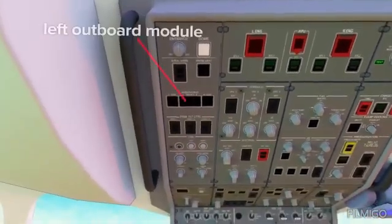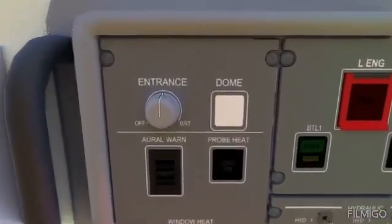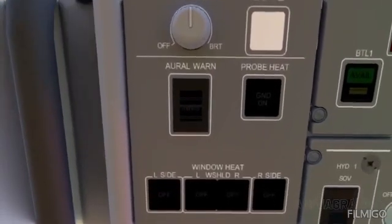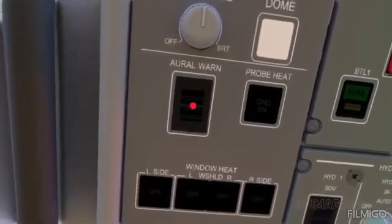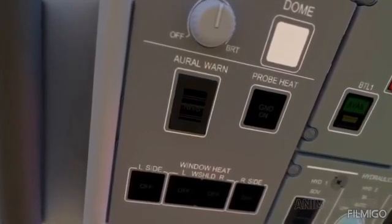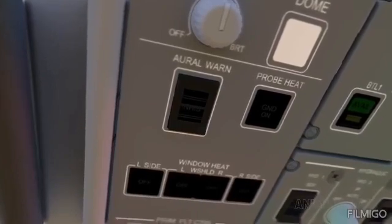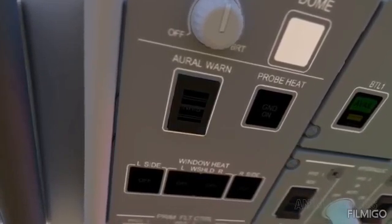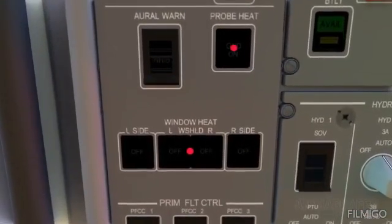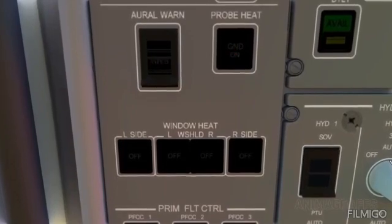Let's move to the left outboard module. Starting at the back, the entrance knob and dome switch control flight deck lighting. The protected aural warn switch allows the audible warning system to be silenced if there's an issue with the aural system. This system handles the many warning sounds and phrases that alert pilots to critical events. Window heat and probe heat toggle the icing functionality for windows and external temperature measuring devices or probes.